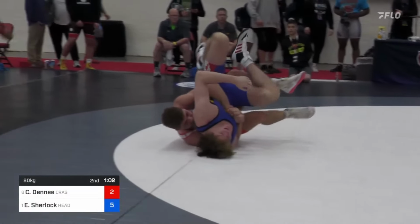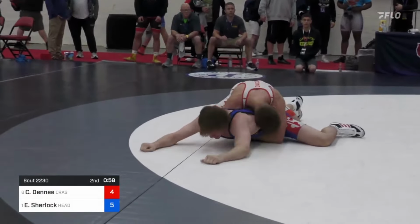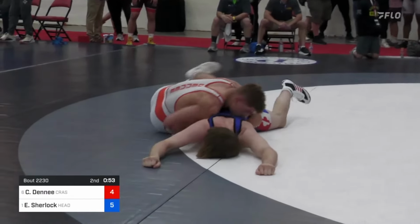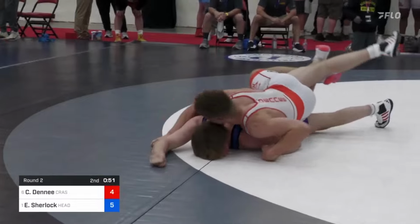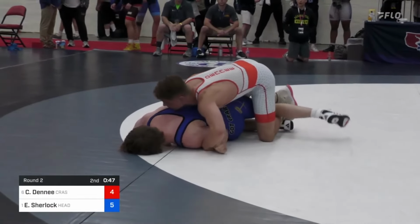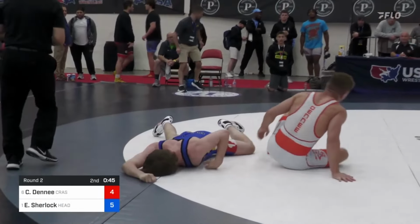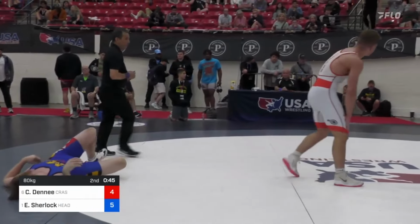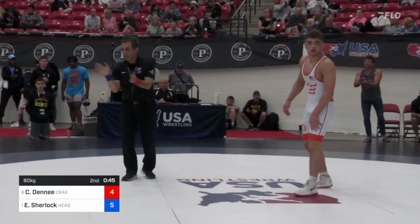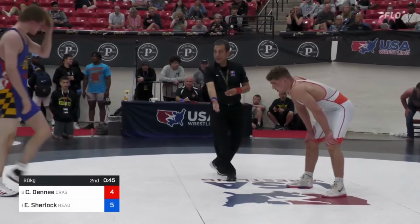Trapped arm for Dennee. He's going to get it. Yeah, he is. And Dennee, oh, Sherlock gets that arm out. 5-4 now. One turn away for Dennee. Man, this match got really interesting here. Sherlock trying to lock up something on the other side. Whistle dead. From 5-0 to 5-4. Sherlock taking a minute to collect himself, maybe take a couple deep breaths.